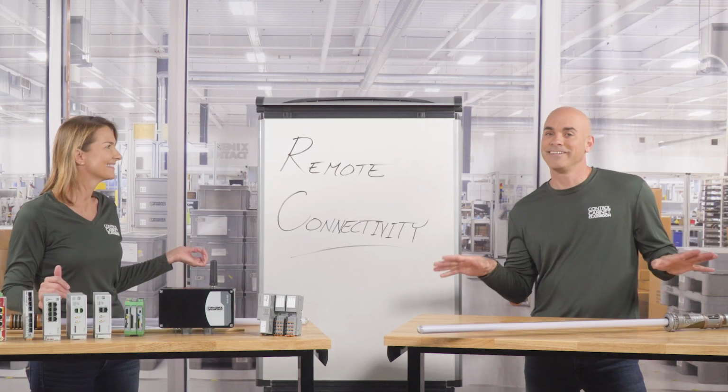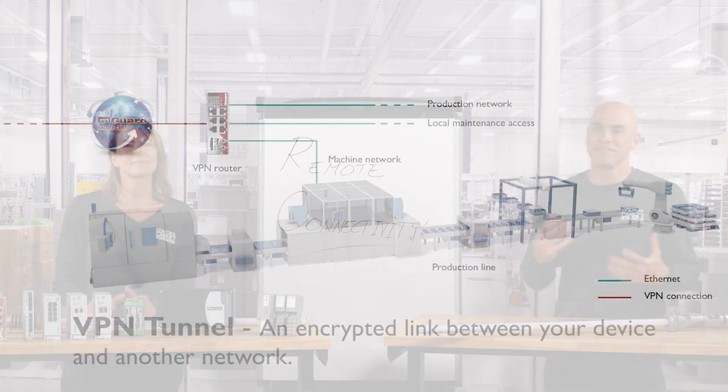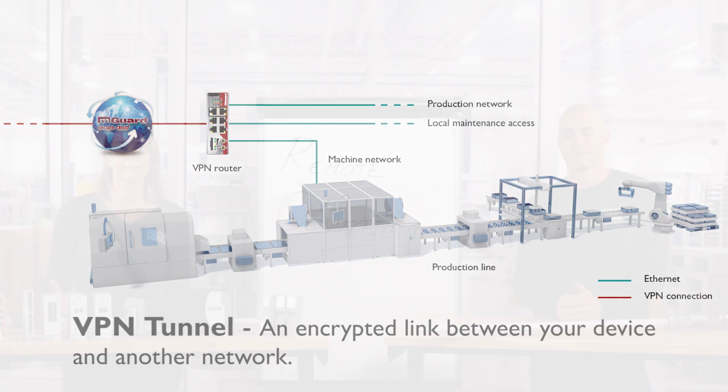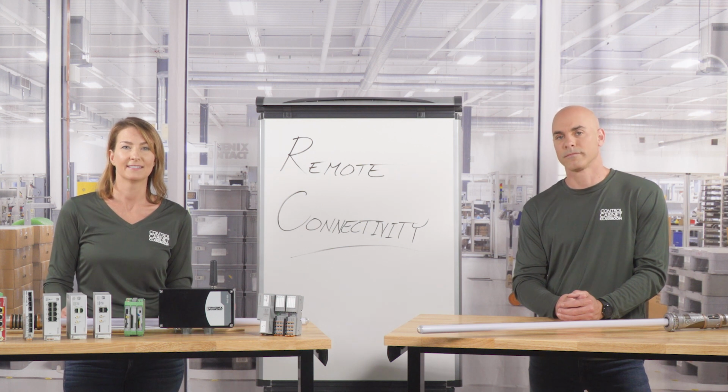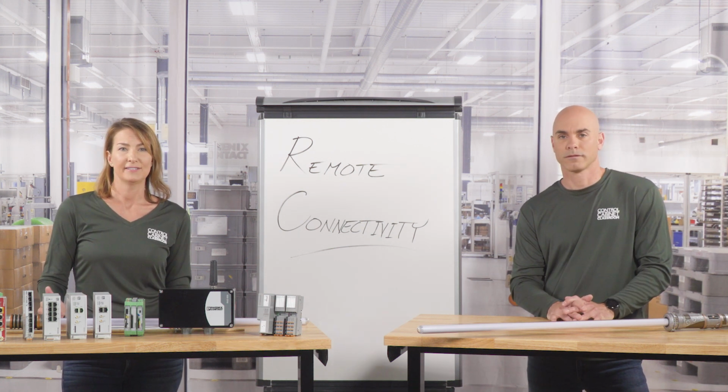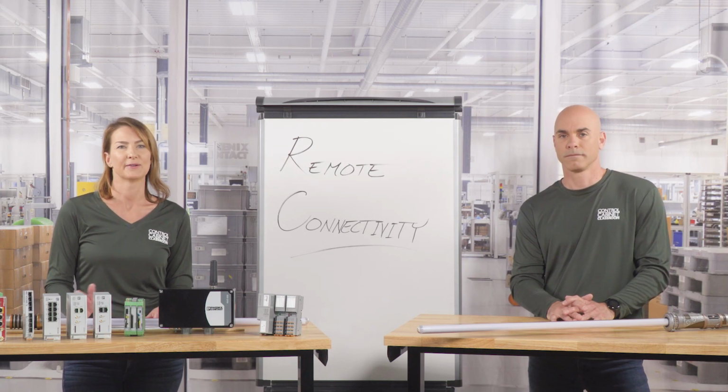Oh, wait, hold up. What's a VPN tunnel? Yeah, I know. It sounds kind of fancy, but a VPN, it's nothing more than an encrypted link between a device and a network. Basically, it keeps the information flowing back and forth while doing so safe and securely. Got it, got it. And that's important because of the nature of most machine-to-machine applications. These tend to be systems running 24/7, nearly every day of the year. So lots of information is going back and forth.